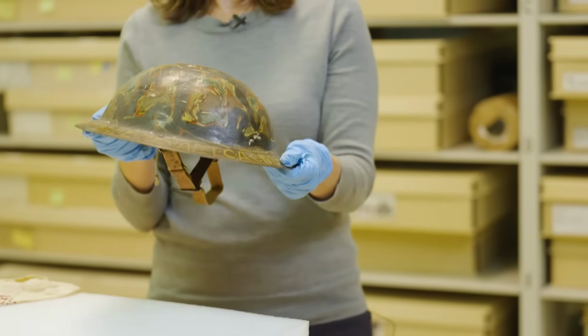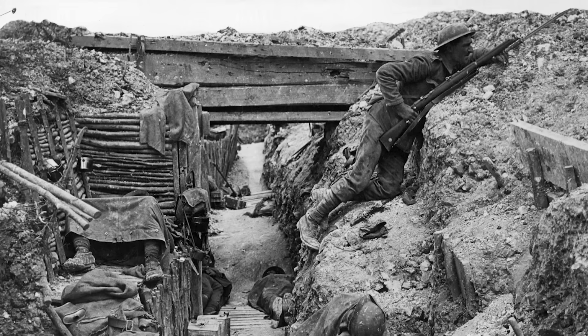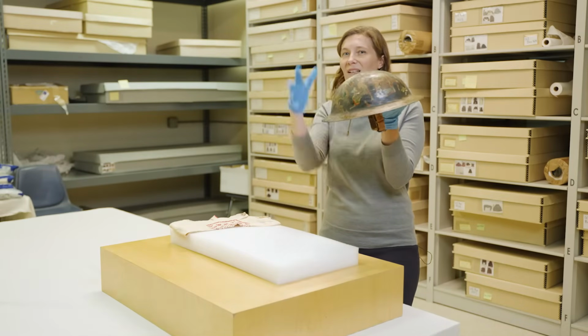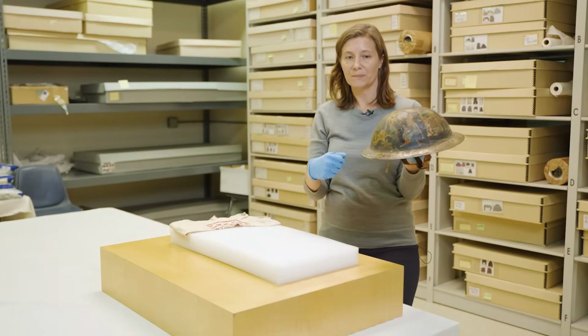So think about what's going on in World War I. You have soldiers in trenches, and this is a new type of battle. Armies used to meet each other across fields of battle. Now you've got soldiers dug in, literally underground. And so the threat to them is coming in from above. You have shells, you have shrapnel, you have things raining down on them. So this form, this turtle shell form, think of it almost like an umbrella. This is something that sits on someone's head and is going to protect them from that incoming threat of danger.